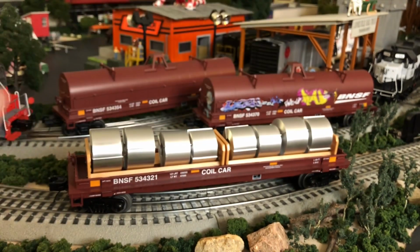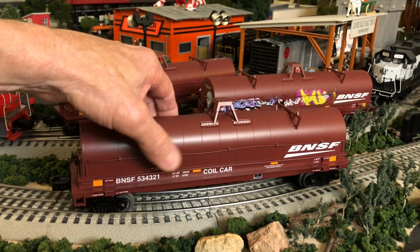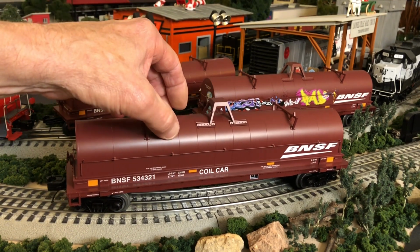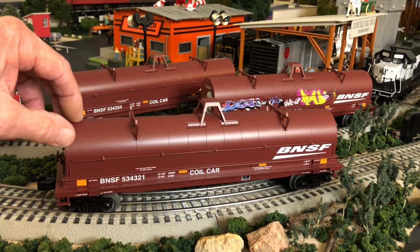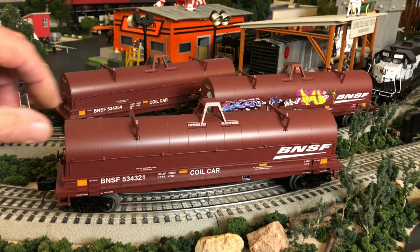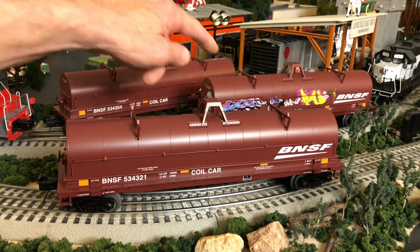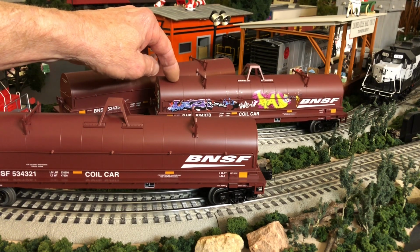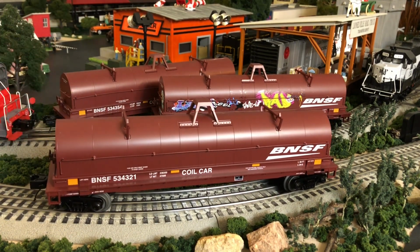I already put the number in the other coil car. But yeah, these things are really nice. MTH tooling, they did a great job on these. So Lionel did a great job reproducing the MTH tooling. These are from the 2022 Big Book catalog, Lionel, and the graffiti car here, that's $129.99 list, and the other cars are $119.99. I guess it's $10 more for the graffiti.